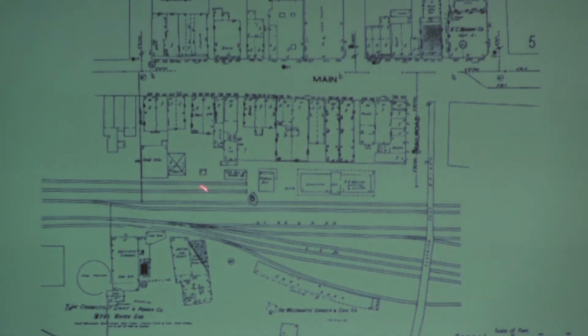You can see there were two sidings here. Insurance maps generally don't guarantee that you see all the tracks. They weren't all that interested, except if they were next to a building that they were insuring.